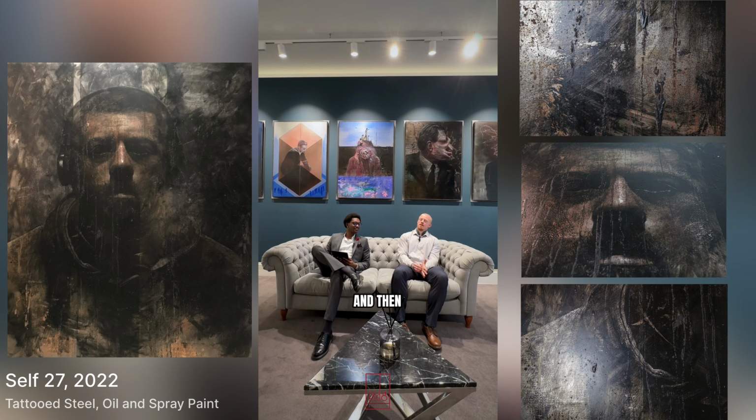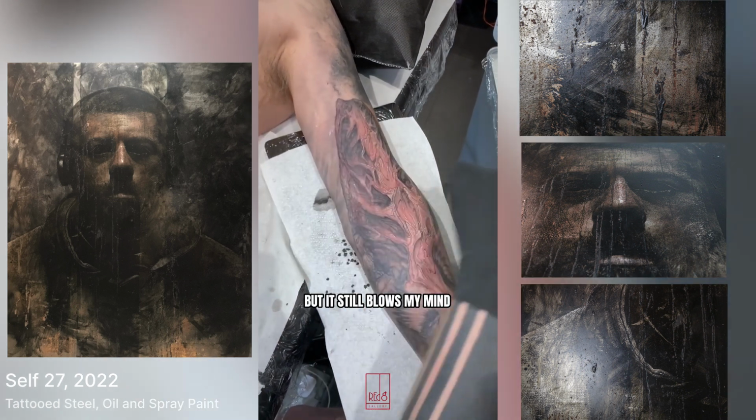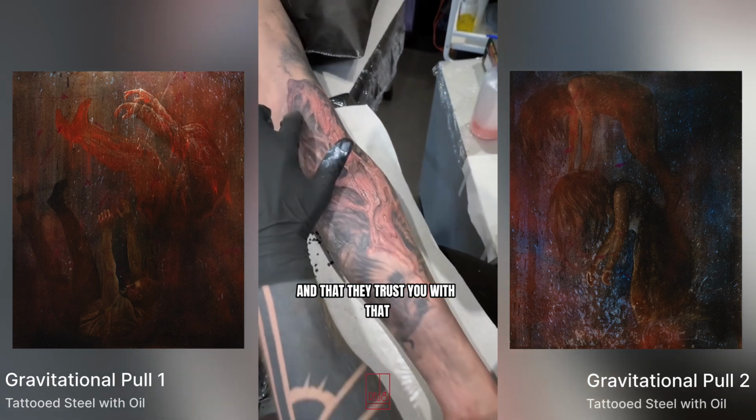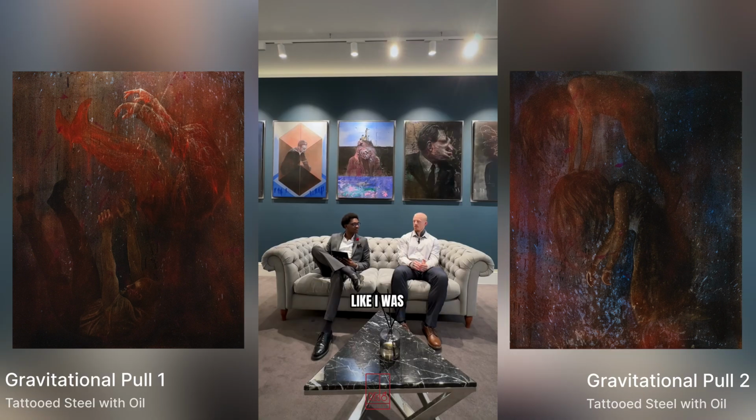And then tattooing almost didn't even seem real to me early on because it seemed too good to be true. I could literally put a painting on you and you live with it for the rest of your life. It still blows my mind that there are people walking around who trust you with that. So they were just as early as each other, really. As soon as I was drawing on anything, I was drawing on people.